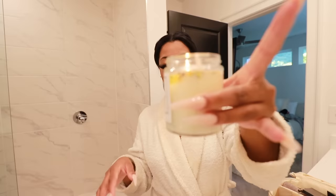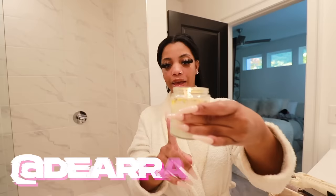Y'all see it? If y'all watch my Insta story, I did a dump, but I made these at this candle making place. It was so much fun. It was like bring your own bottle, so you brought your own bottle and you make your own candle. And it smells so good. So I added baby powder, linens, so much stuff to mine. So mine smells like clean.